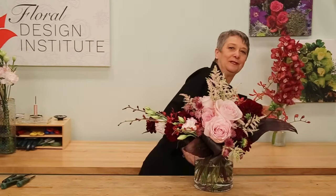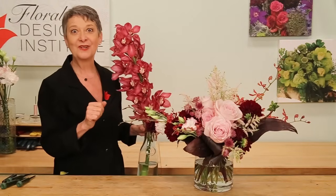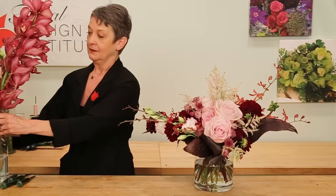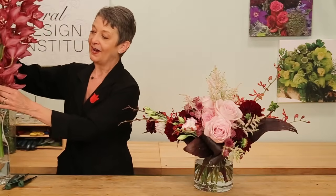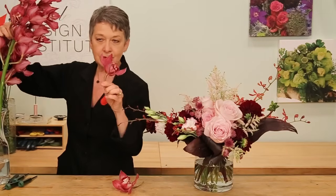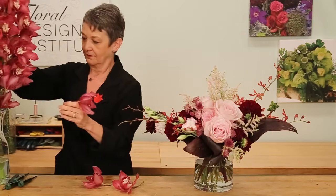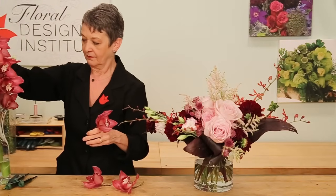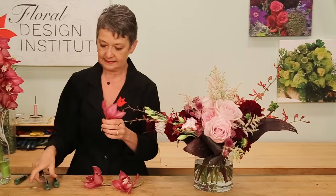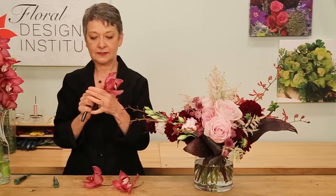We talked about the cymbidium orchids. Now obviously the spike is far too big for this bouquet, but the blooms will be such a wonderful addition. So just start at the bottom, that way the top stays beautiful, and pull off individual blooms. Then using your knife, give it a nice cut, set it into the tube, just like so.